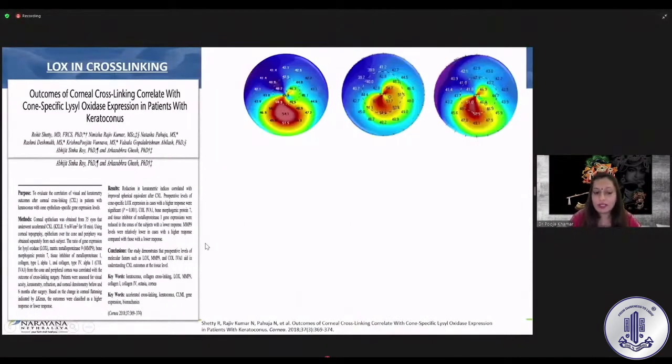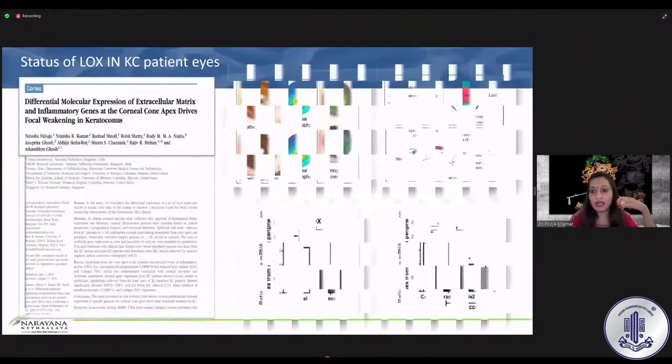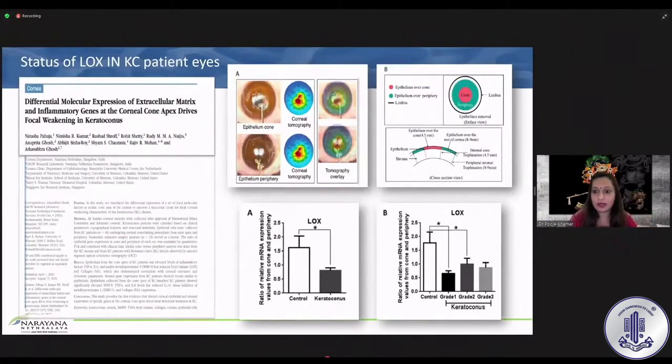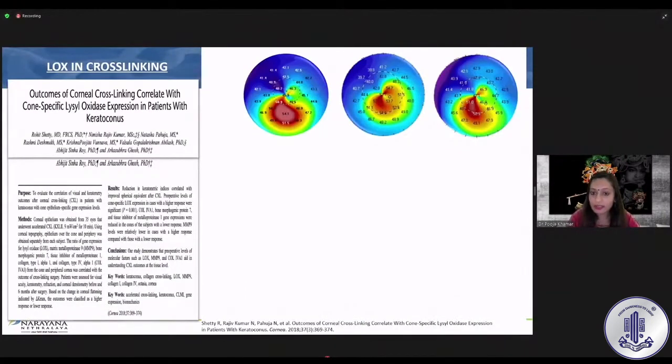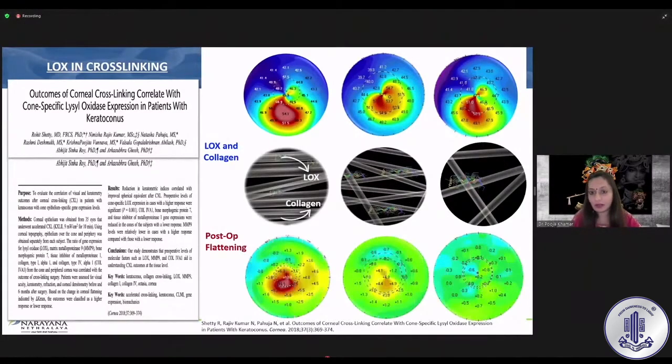Go ahead. And the same was studied in the tears as well. So next we wanted to study whether, since we know that there is a cone present in the cornea and the surrounding area looks healthy on topography, the cone area has reduced expression of LOX compared to the periphery. And yes, our hypothesis held true here as well, that the diseased area had reduced expression of LOX compared to the periphery. Now we have found that LOX is the culprit. So if you do a cross-linking in an eye with a good amount of LOX, the outcome should be optimal.